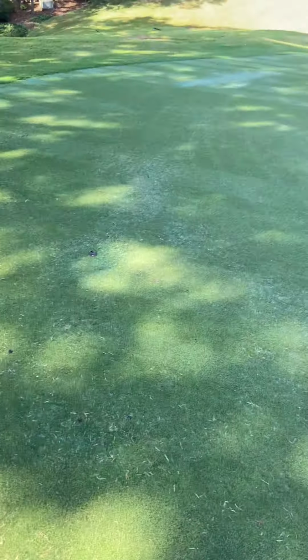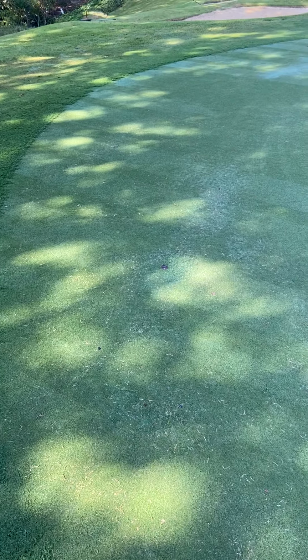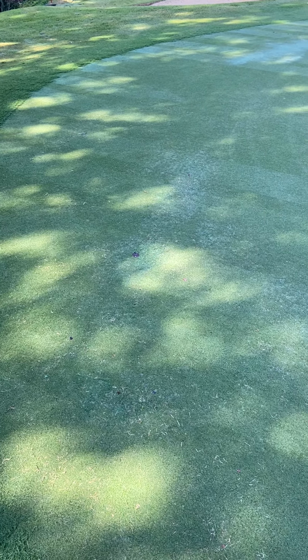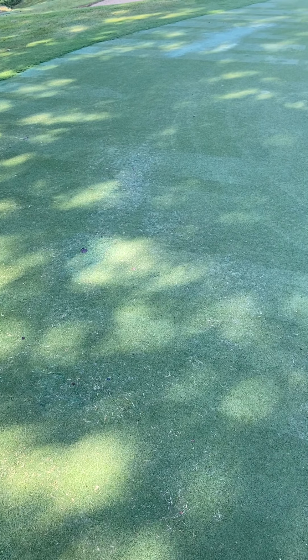So people say, well, what are you getting at with this video? I'm just letting you know that shade kills grass, kills Bermuda grass. And this is what's happening right here. Same on 14. Go to number 11. Why does the back struggle? Why does the left hand side struggle with the green? It's because of shade. I just want to get that out there, that there's nothing you can do with the shade if you don't own the shade.